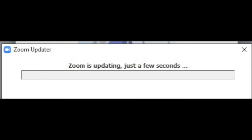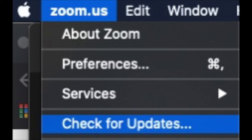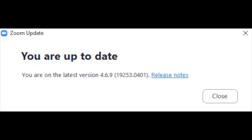You'll see some progress with regard to the update. And then eventually the Zoom screen will come back. You will not see, hopefully, that there's an update available underneath the Home items at the top. You could always check again by running updates and having it come back as you are up to date.